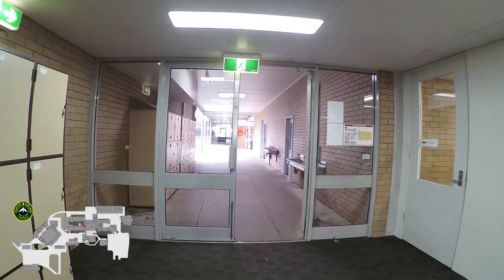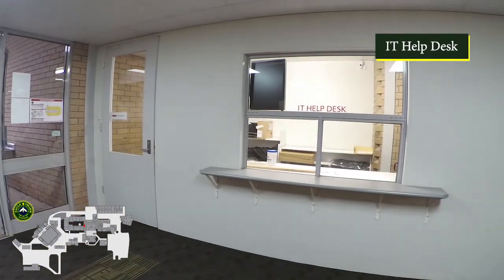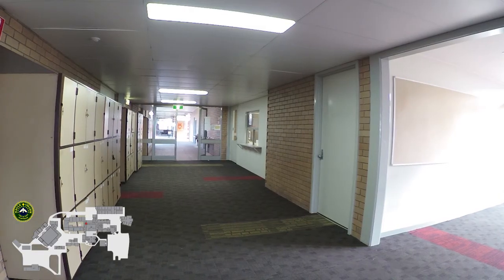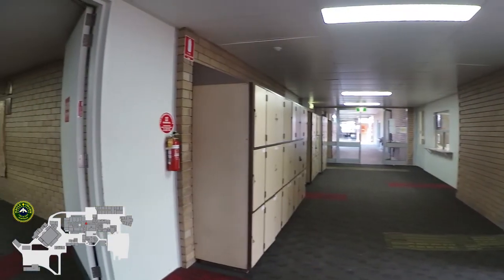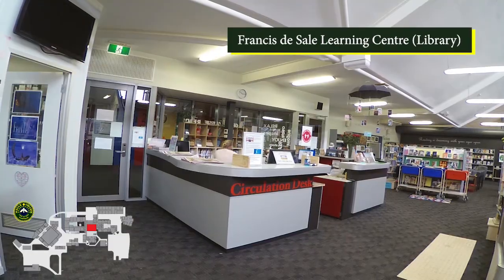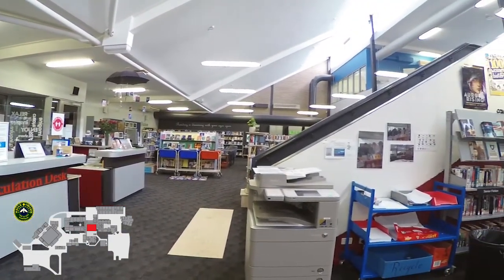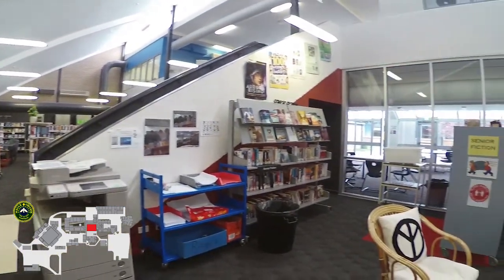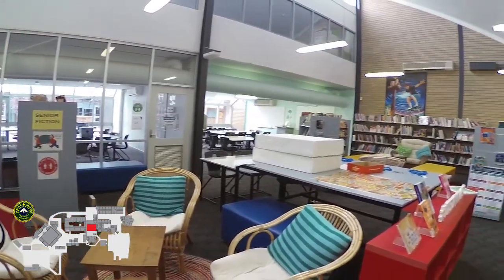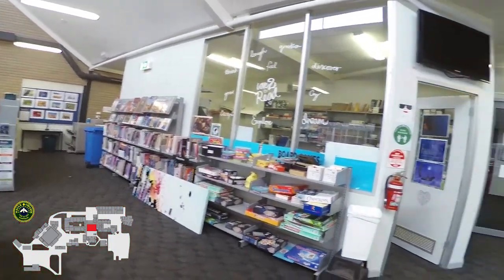The IT help desk fixes any issues with your laptop, which are issued at the start of Year 7 and again in Year 10. The laptops come with all software and programs on it ready to go. When we turn the corner, you'll see the Francis de Sales Learning Centre, or the library. In here, there are plenty of books to read, and there is a Year 12 study area at the back. Careers is upstairs, and there are also clubs held here at lunchtime for those interested.